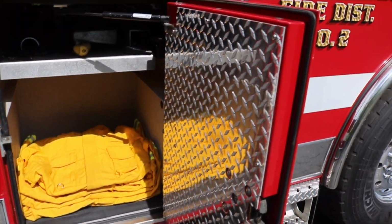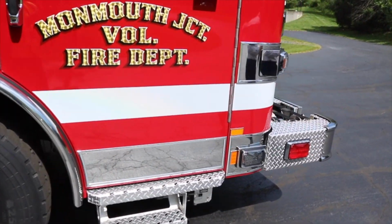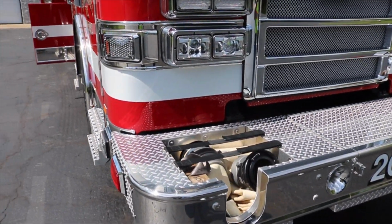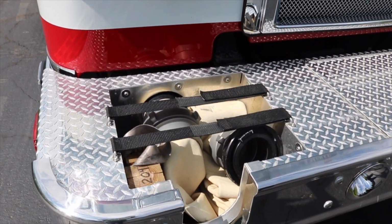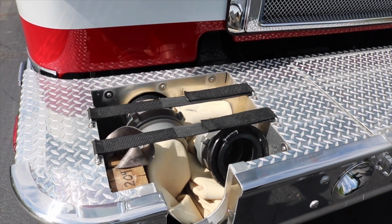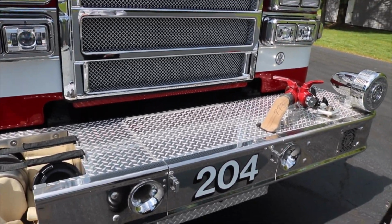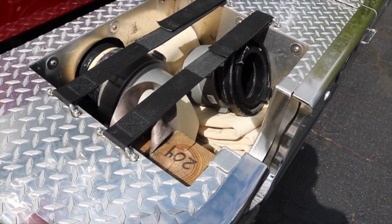As we walk around to the front bumper of 204, we have a bed of soft suction hose to establish a water supply, 5-inch hose. It's a 15-foot length, and it has the source adapter on it, which can also be removed to go directly to the 4.5-inch connection on a hydrant, the steamer connection. This tray also contains a couple of wood blocks that we use as chocks for vehicle fires.